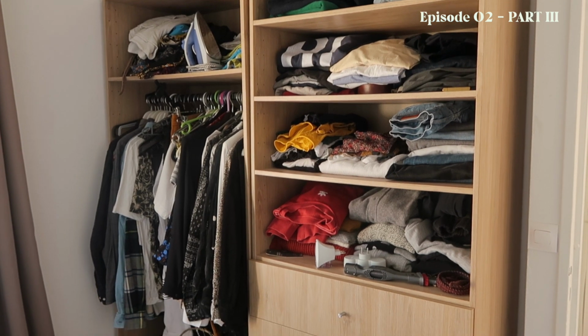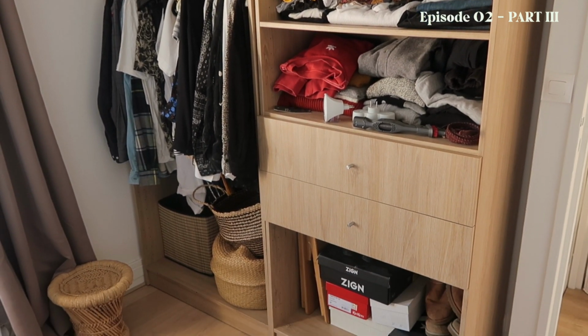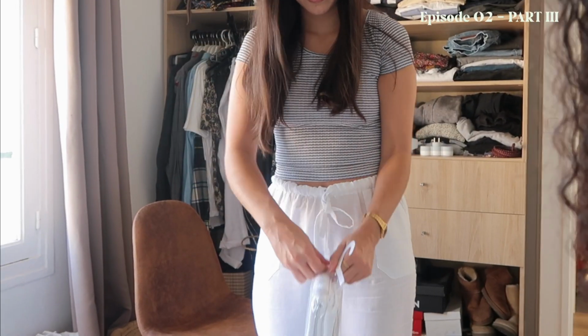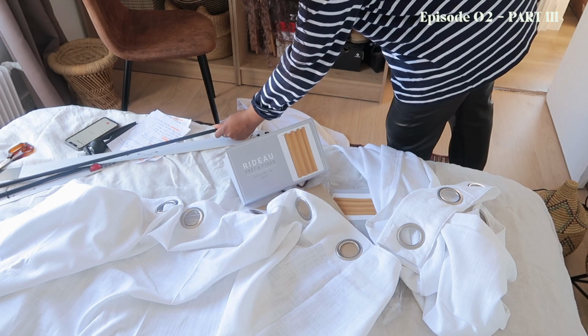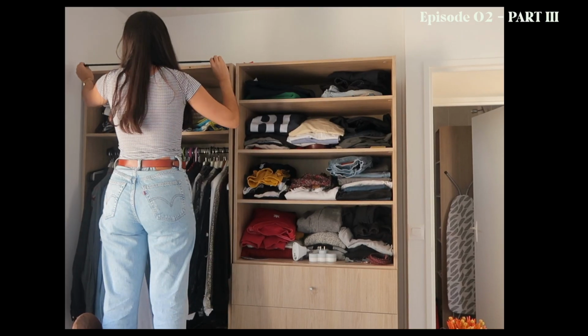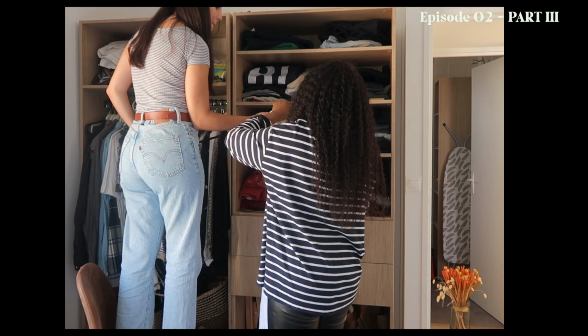First up is the dressing. In episode 2, we ended up going out because we wanted some material to do a simple DIY. We bought curtains and curtain rods. The idea was to fix them on the dressing to hide the clothes.